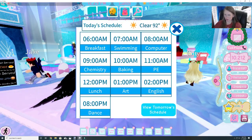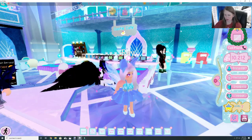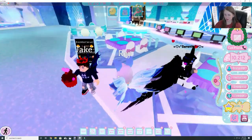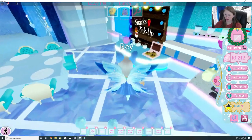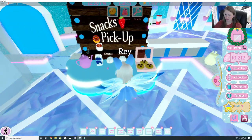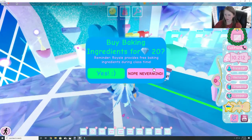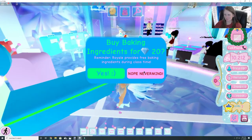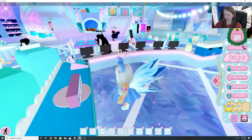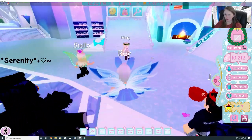Let's see, so what do we have next? We have art. I like art. Art's kind of hard though, but I like it. Can you get anything from the snack machine or area now? But you can bake something over here. That's cool. You can pay 20 diamonds and you can actually bake more stuff. Interesting.